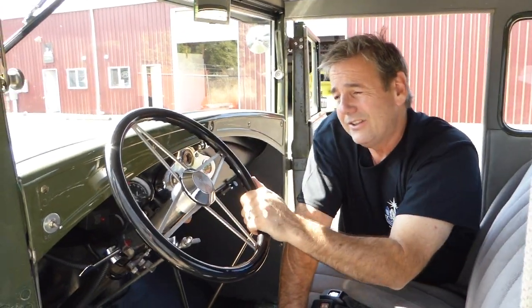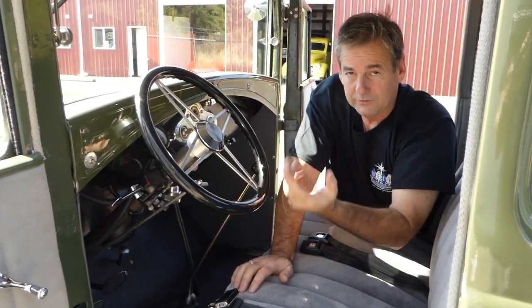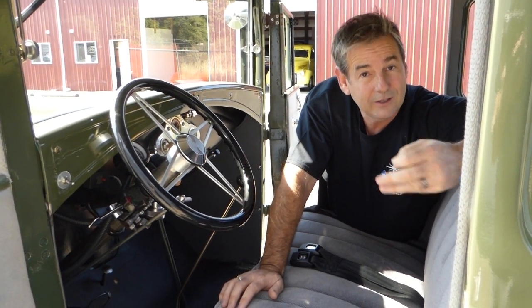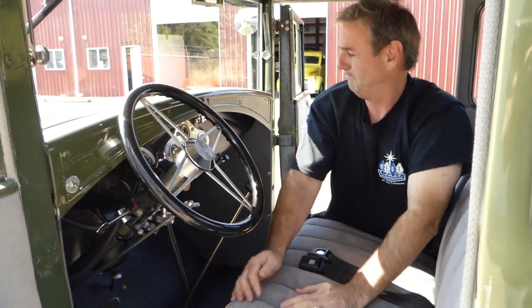So you see, this thing is actually built to drive. Electric fuel pump has that. This is an original flathead 4-cylinder. Also a newer carburetor. It's a little 2-barrel carburetor, and it's upgraded. So just a little bit better fuel system. Overall, a better operating car.